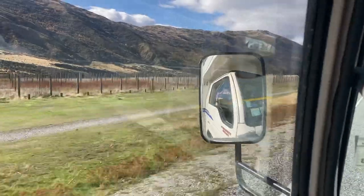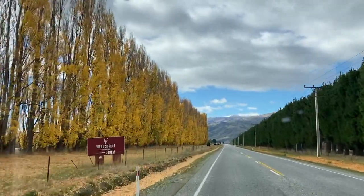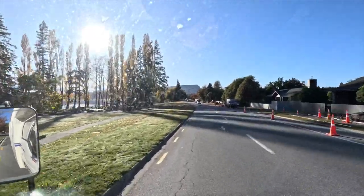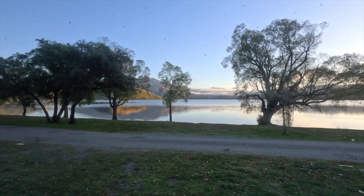Now in Wanaka you can't actually park right next to the water or anywhere in the town. It's no freedom camping around that area, so we drove a little bit further up the way to Glendhu Bay, where we are now situated, I think it's a caravan park or a tourist park. But look at these absolutely wonderful views. You couldn't beat this, and it's only going to get better from here, guys.